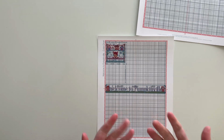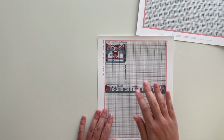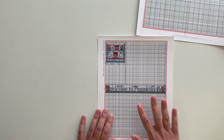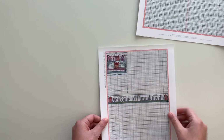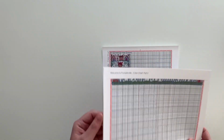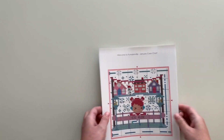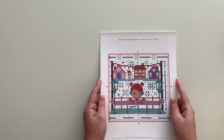As long as you have a download link, you'll always have the most current, up-to-date version of the chart. And we put all of the charts in one single file. So you don't have to download a special chart for January, a special chart for February, a special chart for March. It's all always in one file with the previous months filled in. So for Welcome to Pumpkinville, we did something a little bit differently where we had the chart all on one page. And we got some feedback on this that people really liked it.